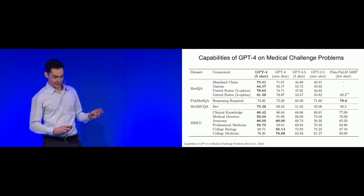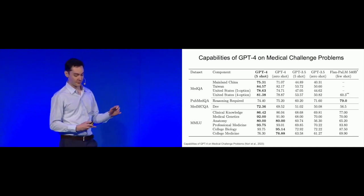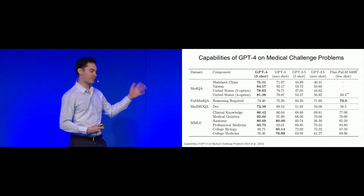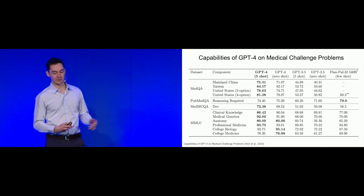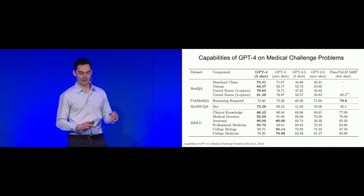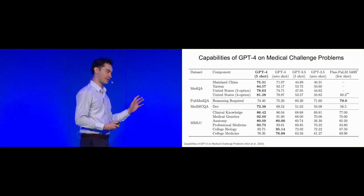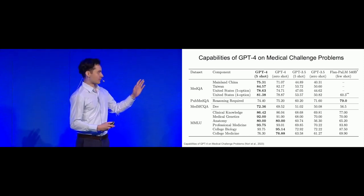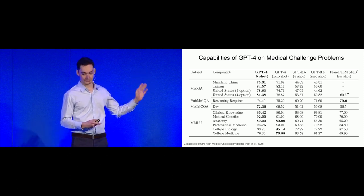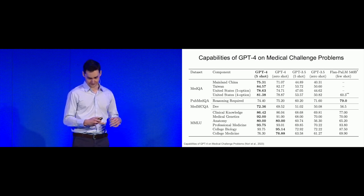So there's a paper here by Nori and colleagues that has been published not too long ago, trying to evaluate GPT-based models on some popular medical or healthcare tasks. So here specifically question answering. And GPT-4 especially is exhibiting really quite good accuracy in this task. And same thing, this is in a few-shot approach. A zero-shot approach is also doing really well. Same thing with GPT-3.5. It's not too far off.